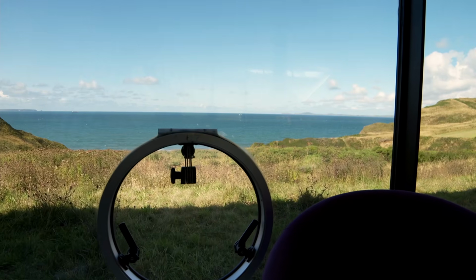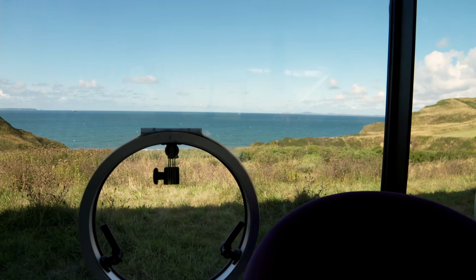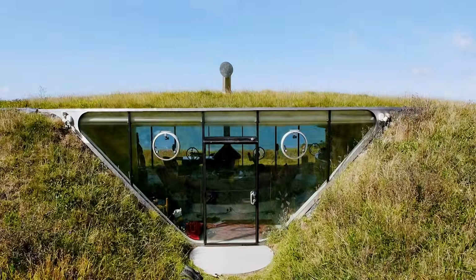And all the time that I'm here, I look at it and I think how incredibly lucky I am to be able to come here. It's a beautiful house.